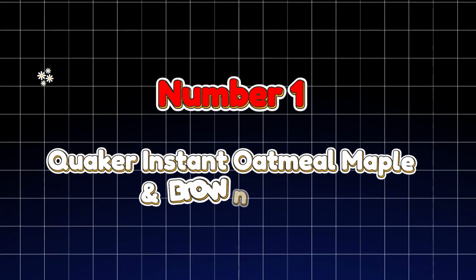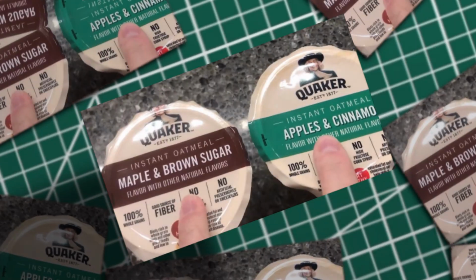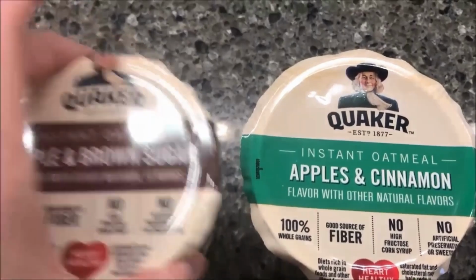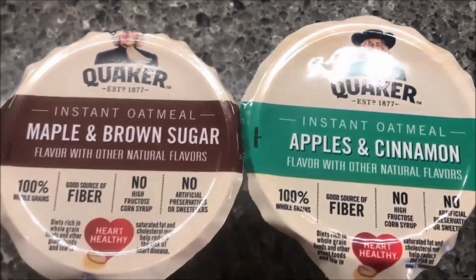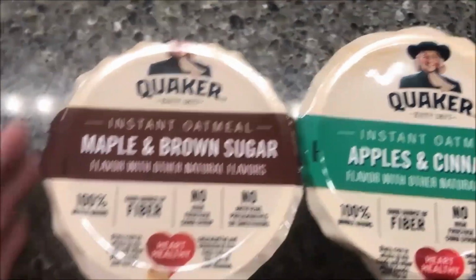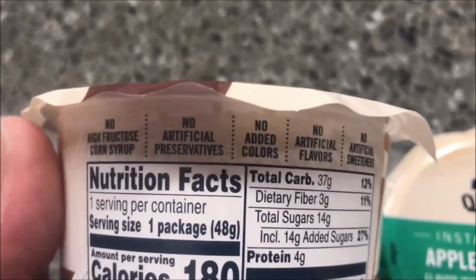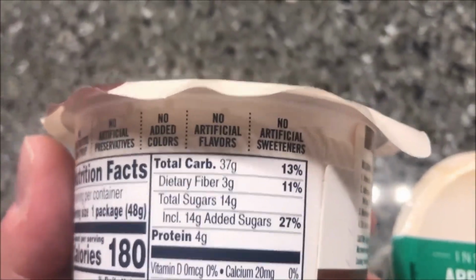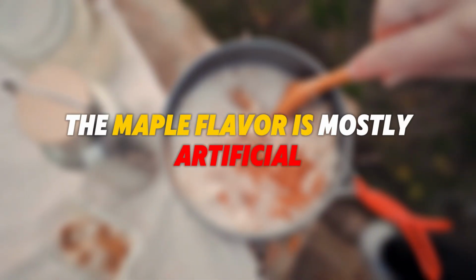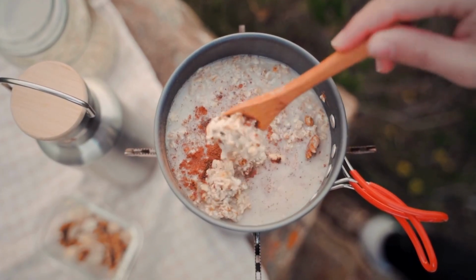Number 1, Quaker Instant Oatmeal Maple and Brown Sugar. Quaker Maple and Brown Sugar is probably the most recognized oatmeal in the country, and that little Quaker man on the box has been selling wholesome breakfast for decades. Flip it over though, and you'll find 12 grams of sugar per packet before you've added a single thing yourself. The maple flavor is mostly artificial, and the brown sugar is just refined sugar with molasses coloring.